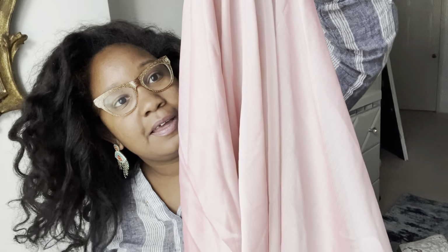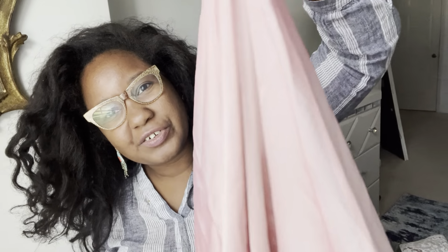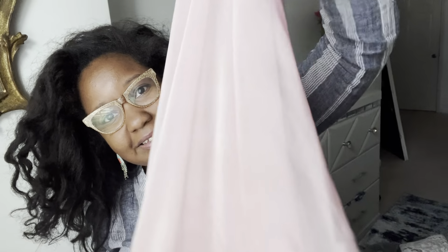Okay, also we have this. It looks like a beautiful chiffon and it's a pretty mauve color. And I instantly thought duster for sure. And it has like iridescent vibes. That's so beautiful. Look at that. And it's a super long piece. So I was like, yeah, for sure. Duster, for sure.